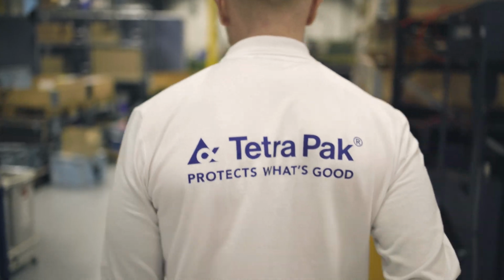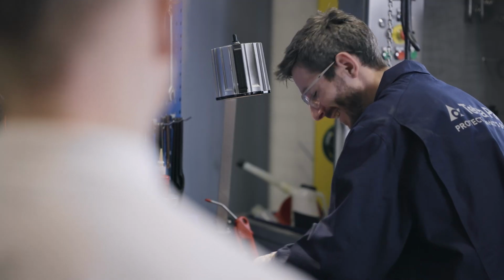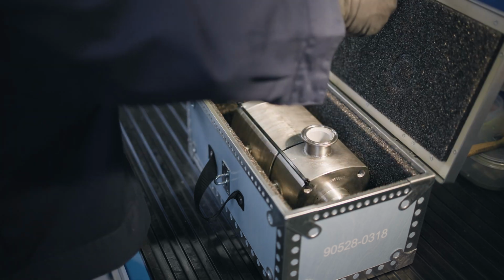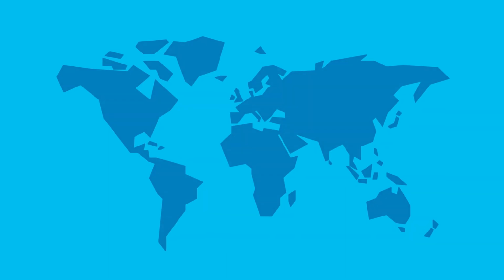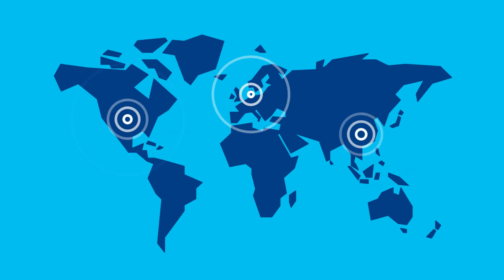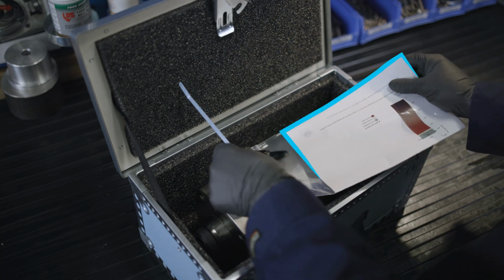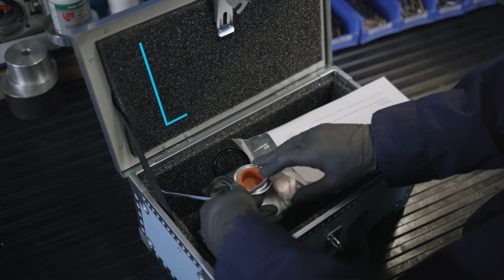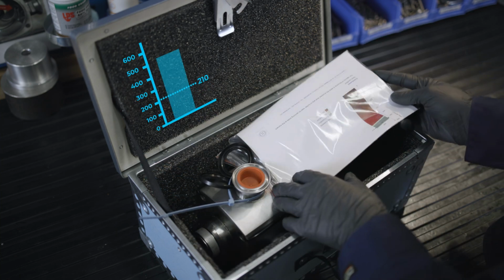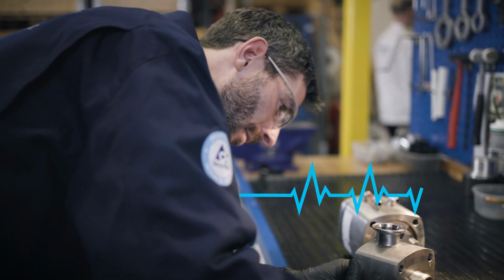At a Tetra Pak service center, the service and maintenance are done by pump specialist engineers. They are ready to receive your pump at one of our strategically located service centers in China, the USA, and Denmark. You get a warranty that lasts for a year. You also receive a capacity certificate giving you proof of the performance level before and after the service. This is like taking the pulse of your pump.